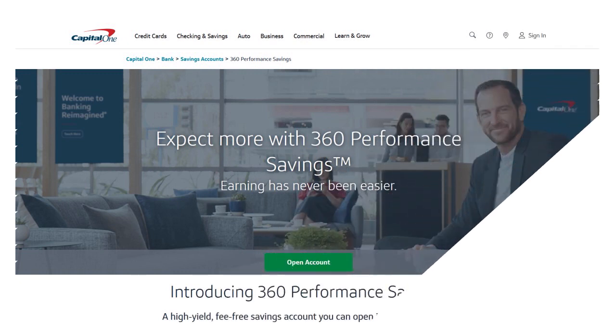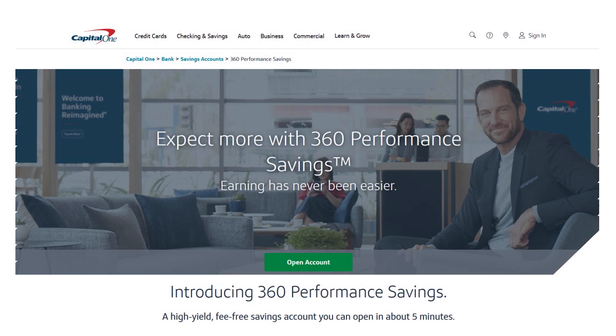So this is basically a high yield fee-free savings account you can open in about 5 minutes. Okay, this is great, and we love this because Capital One has shown here that they can be a leader in innovation. You know, the whole thing about fintech, they're constantly innovating. Well, big banks, traditional banks such as Capital One, are also innovating. So this is really banking reimagined.